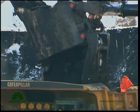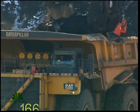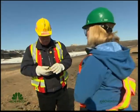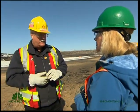But producing oil here is adding carbon to the atmosphere at a time when the world is trying to cut emissions. Is this a step in the wrong direction? I think for the foreseeable future, we're going to need fossil fuels. We have an entire world economy that's based on fossil fuels.